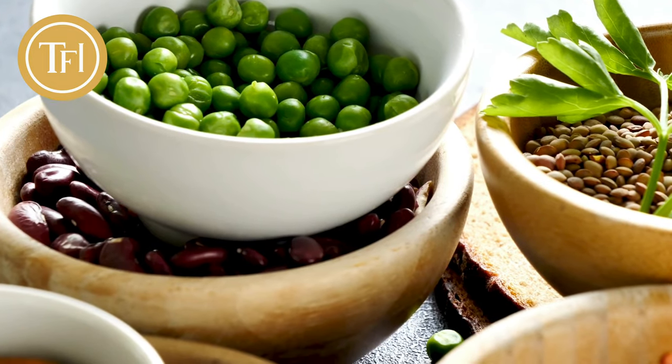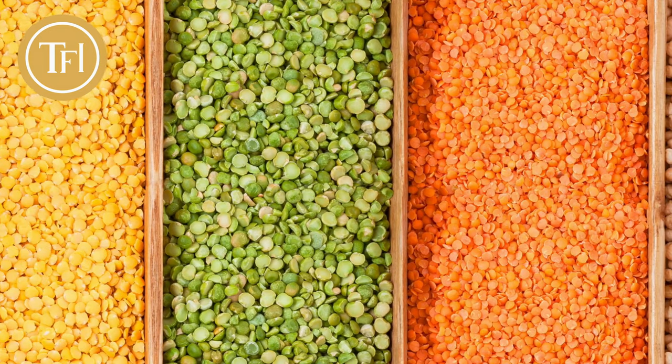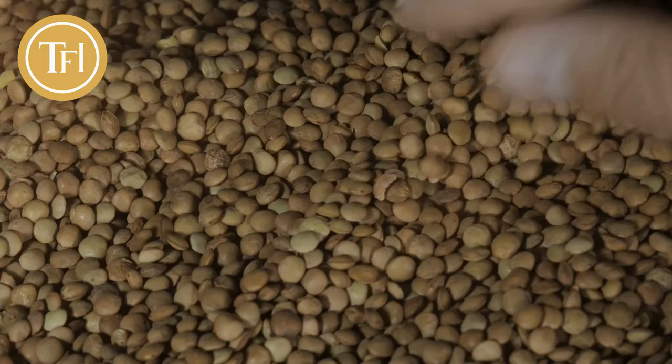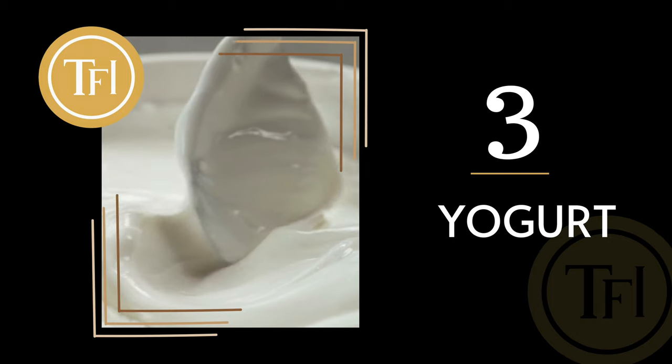and has a powerful protective effect against neural tube defects like spina bifida, a birth disorder in which a spine does not form properly. Lentils are also high in fiber, which can keep your digestive system humming along and help stave off pregnancy-related constipation.